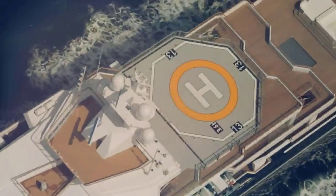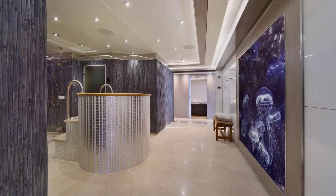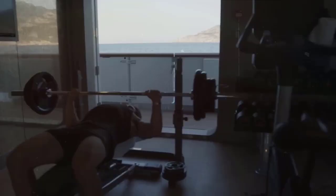Despite its go-anywhere capability, Ulysses also has all of the amenities one could expect from a superyacht and perhaps even more. One of those is the yacht's spa, which includes a plunge pool, sauna, steam room, massage room, and more, all designed with a white and dark blue theme. The wellness area is completed by a gym located aft of the main deck, with a large variety of equipment and a breathtaking view out of a series of tall windows.